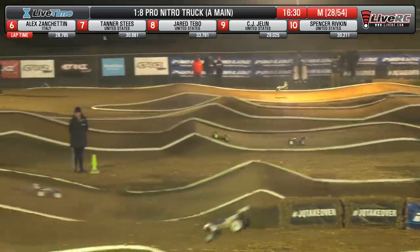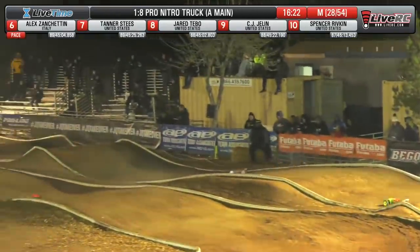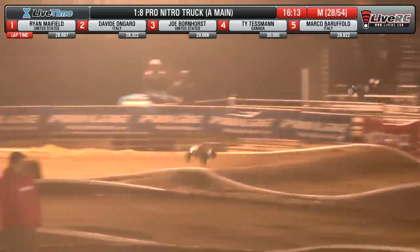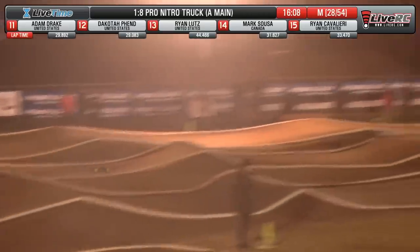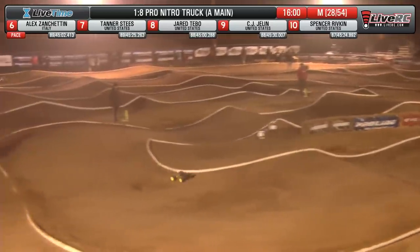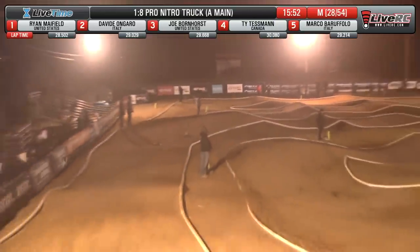And Ongaro trying to get by Joe Bornhorst right now. Trying to put a lap on him, and Joe says nope. Nope, there he goes. Lets him go. Oh, Joe spinning out there at the end of the front straight. That's where we're talking about that gravel coming into play. Looks like we're following Adam Drake and Tanner Stees. Drake running in 11th, Stees running in 7th. Ooh, Drake coming up short on the triple. I want to say Tessmann might have been right behind them and just flipped over after the triple.